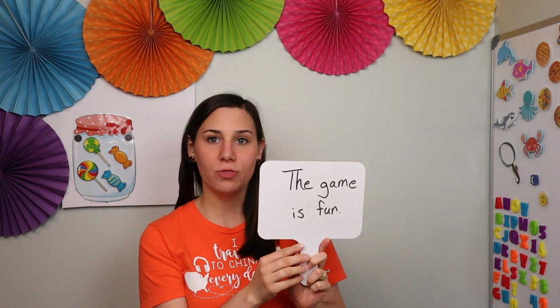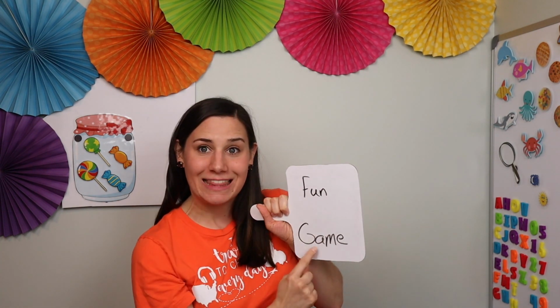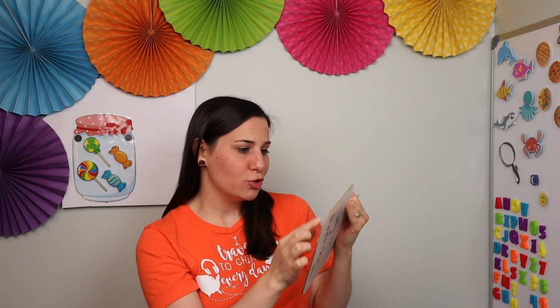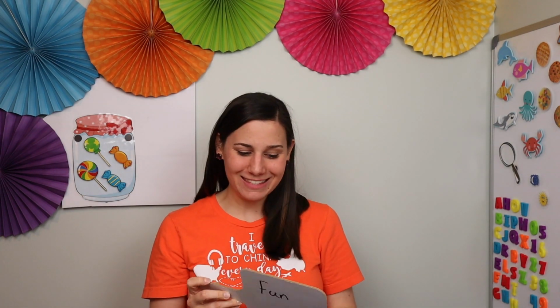The vocabulary words are fun and game, and the sentence is that the game is fun. So I'm going to also use the whiteboard again with the sentence, and then I have the vocabulary words on this side. This is just another way that they can see it, another thing to show them, to increase engagement and interest. So let's dive into this slide.